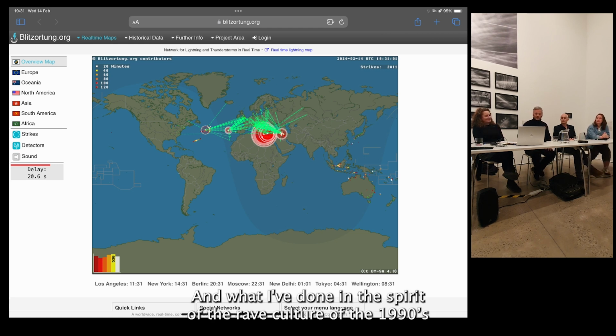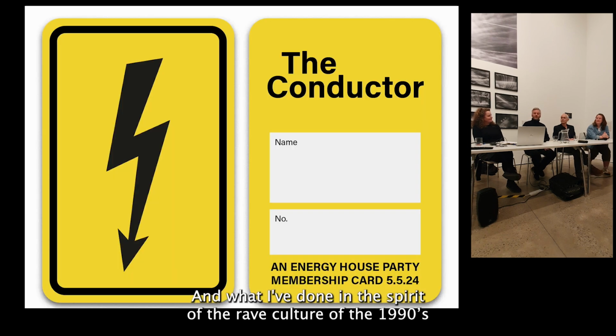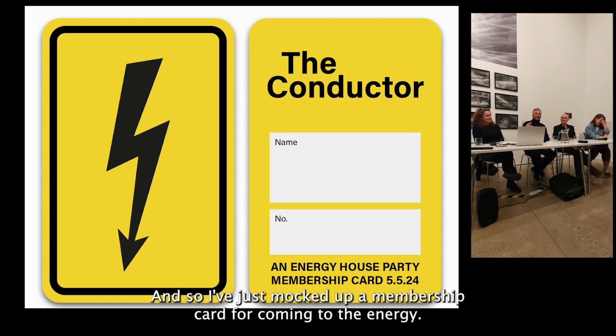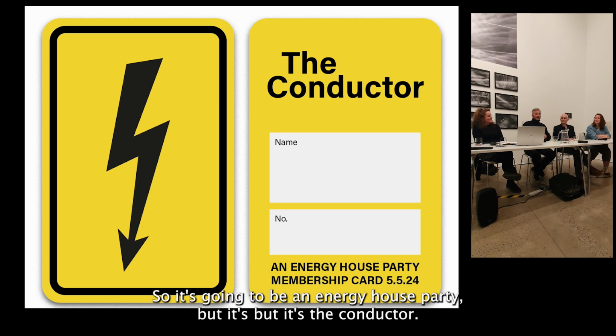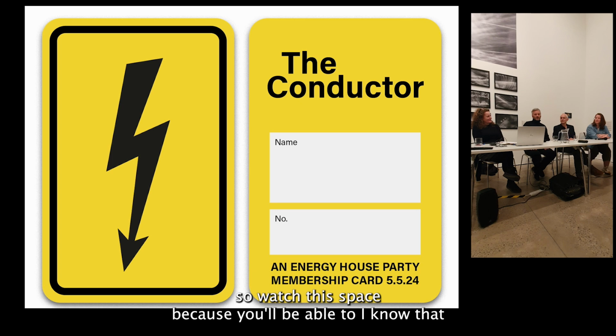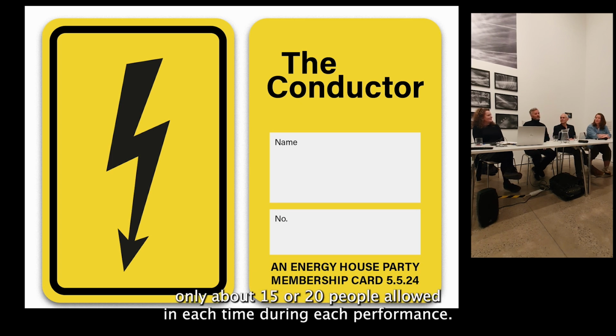And in the spirit of the rave culture of the 1990s, when they used to produce membership cards for different raves, I've just mocked up a membership card for coming to the Energy House. So it is going to be an Energy House party, but it's the conductor. There might be other Energy House parties, but yeah. So watch this space, because there'll only be about 15 or 20 people allowed in each time during each performance.